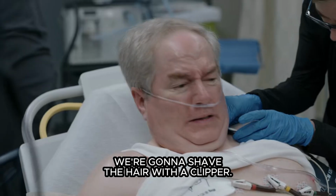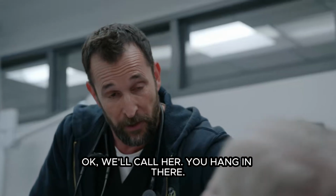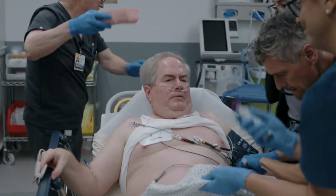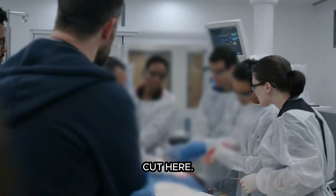We're going to shave the hair with a clipper. Anybody we can call? My wife? I already have her number. Okay, we'll call her. You hang in there. I'll be right back. Horizontal mattress in place with excellent hemostasis. Cut here.